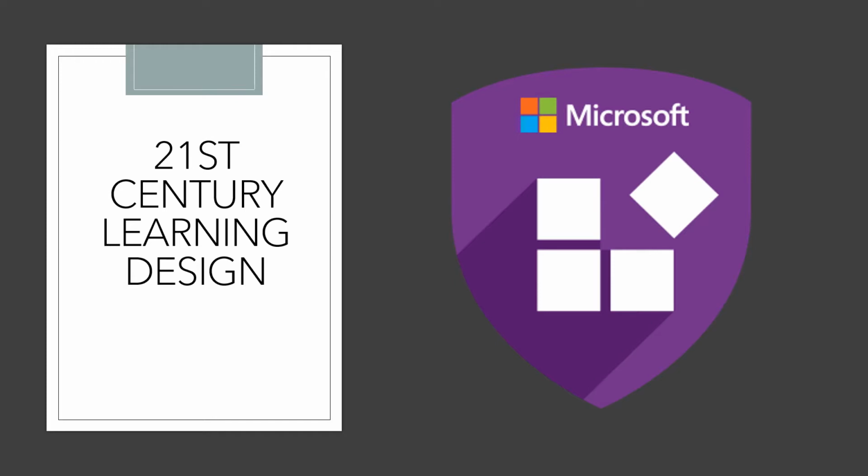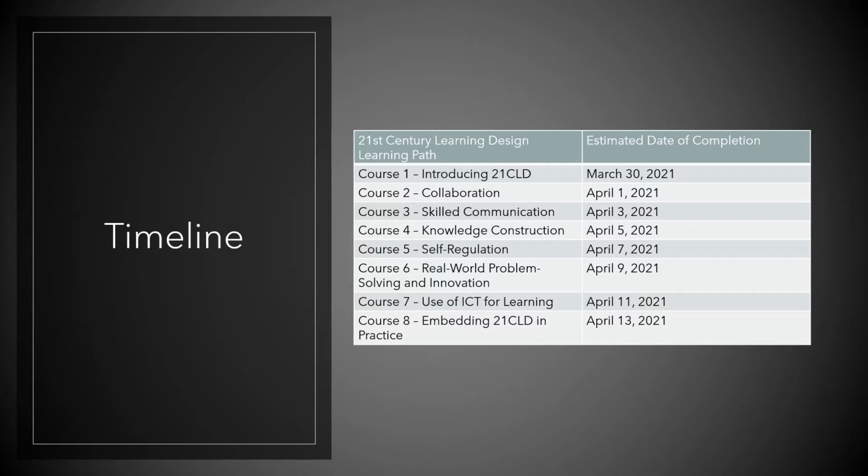As a 21st century learner and future educator, I chose to explore the certification on 21st century learning design provided by Microsoft Education Center. I created a timeline to document by when I will be completing each course and take the quiz that correlates to the course to earn a badge. As per the timeline, there were a total of 8 courses that were required to be taken to complete the certification of 21st Century Learning Design.